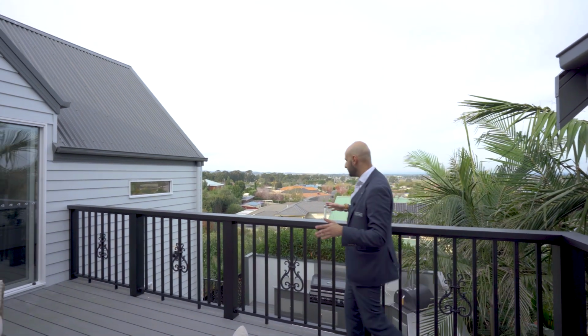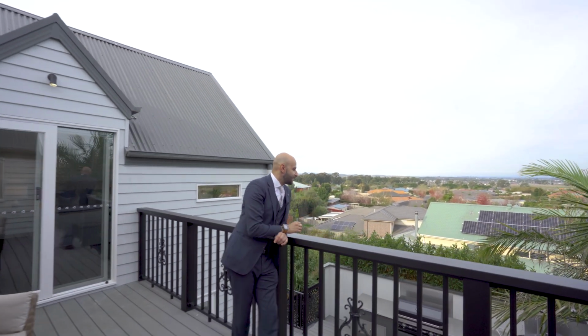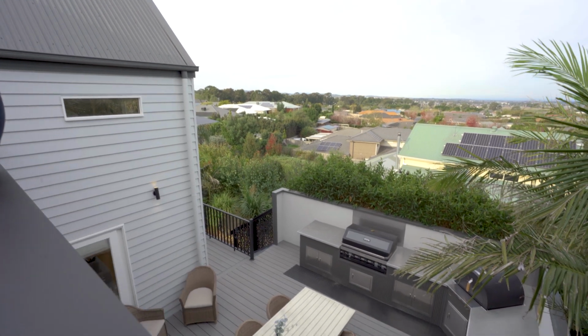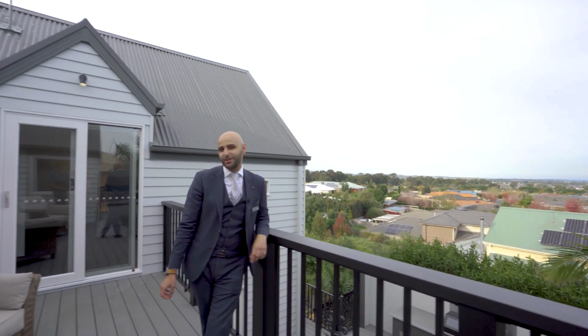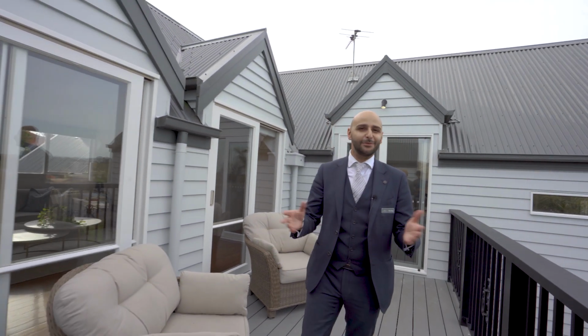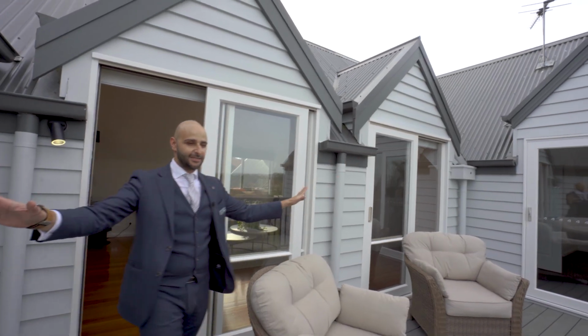So we've got a balcony. Now, can you possibly just imagine yourself for a second sitting here on a nice Melbourne 27, 28 degree day, maybe on one of those chairs there, having a glass of wine, a cup of coffee, reading a book, a tablet, whatever it might be, but overlooking that.